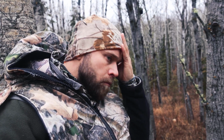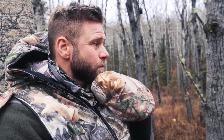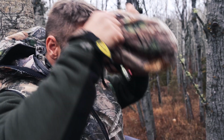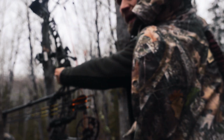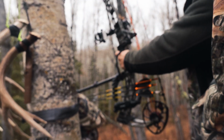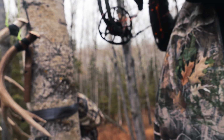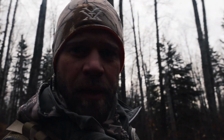I should have shot him with the rifle. There's nothing worse than making a bad shot. Terrible, terrible, terrible. Should have shot him with the rifle. Aiming down like this, and when I shot, I bumped my bag, my backpack, with my quiver. I can see right where he went here though, so hopefully I'll start seeing some blood or my arrow or something here.